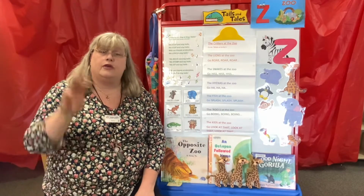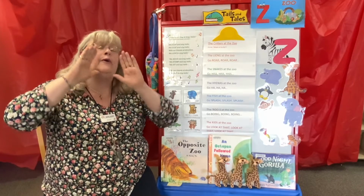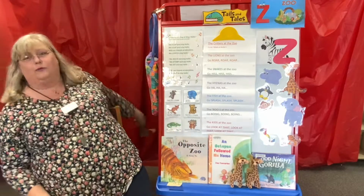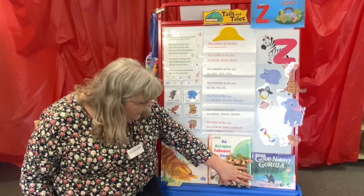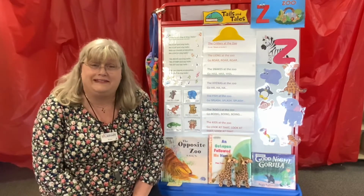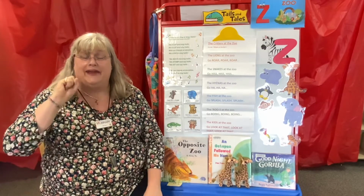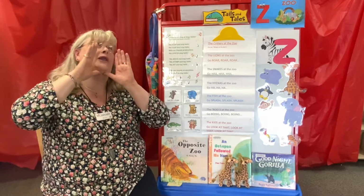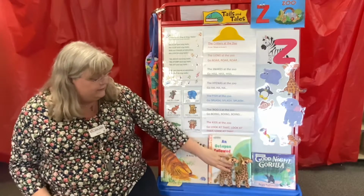There were three in the bed, and the little one said, "Roll over, roll over." So they all rolled over, and one fell out. Whoops! Uh-oh. How many do we have now? One, two. Are you counting down with me? I hope so. Okay, are you ready? There were two in the bed, and the little one said, "Roll over, roll over." So they all rolled over, and one fell out. Whoops!